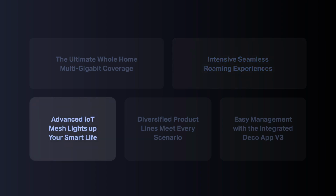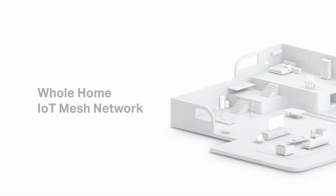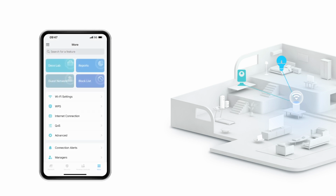Since the first generation of Deco, we have built an IoT ecosystem. Today, with the upgrade of Wi-Fi technology, our IoT ecosystem is getting more comprehensive. If you're a fan of IoT devices, our Smart Home Mesh Wi-Fi is the best solution for you. Not only does it deliver ultra-fast Wi-Fi signals, but it also works as a hub to control all your smart home devices. This way, you don't need an additional hub. Simply enjoy the magic of your smart home in every room. TP-Link also offers Bluetooth onboarding, Wi-Fi onboarding, and the TP-Link Simple Setup function, or TSS.